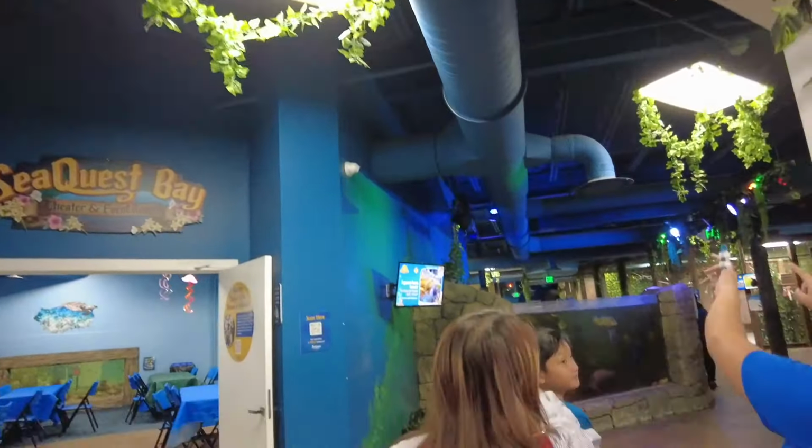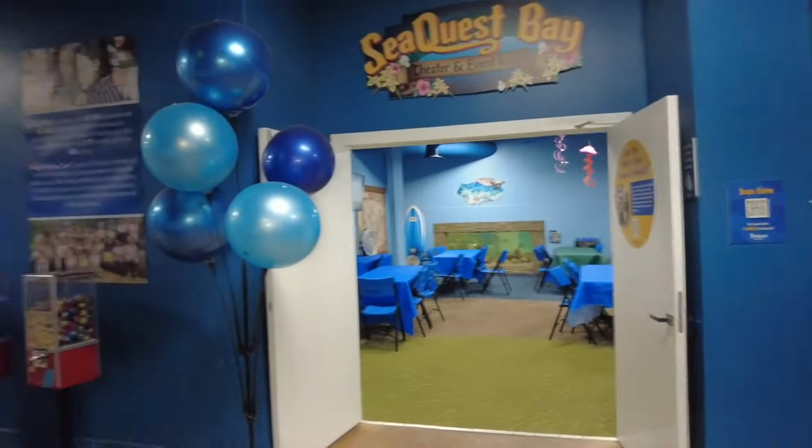So we did check in already. Our ticket is the VIP one, so we have the snorkeling, squirrel, otter, and sloth. We're going to do the sloth and otter first. Alright, let's go, guys. Ooh, check this out.